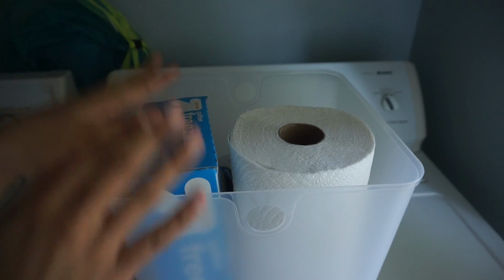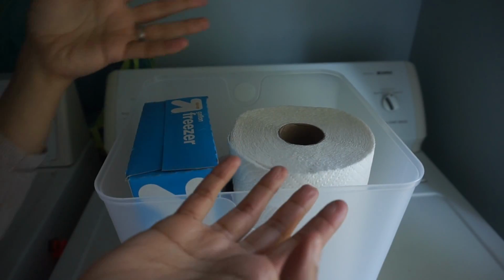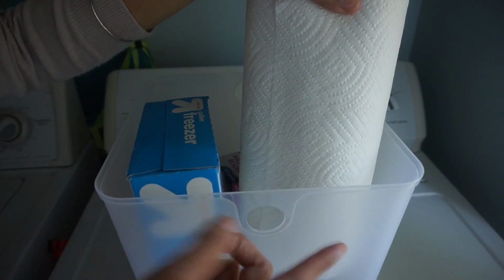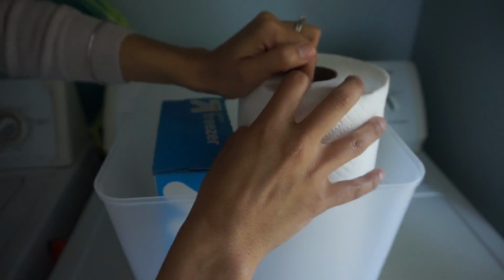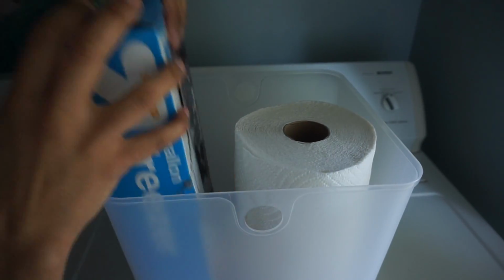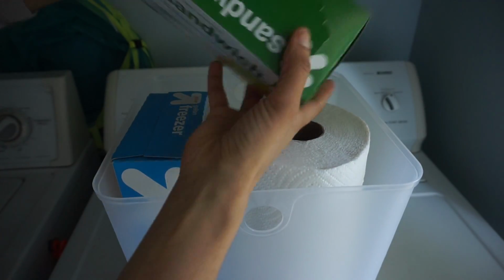And then we keep our extra trash can liners in here as well. The second tote contains a lot of disposable or single-use items, so we keep paper towels. I buy a 2-pack, and so 1's usually being used, and here's the extra. We buy the big thing of freezer bags, and then we just take a few into the kitchen when we need them. We also have a box of sandwich bags.